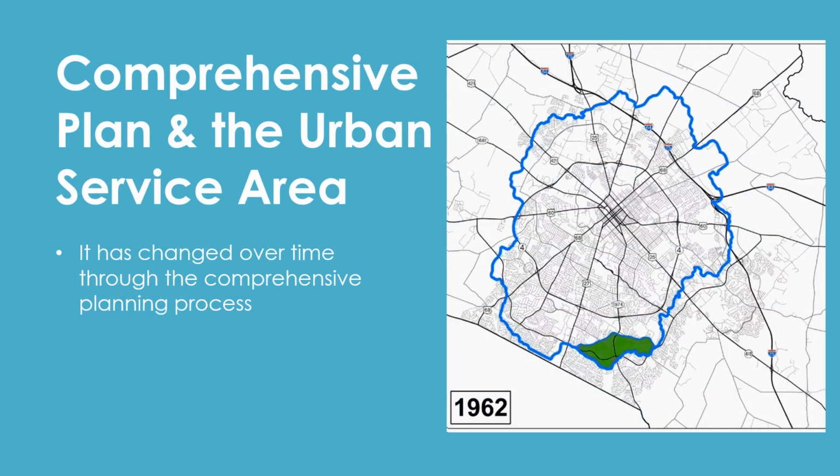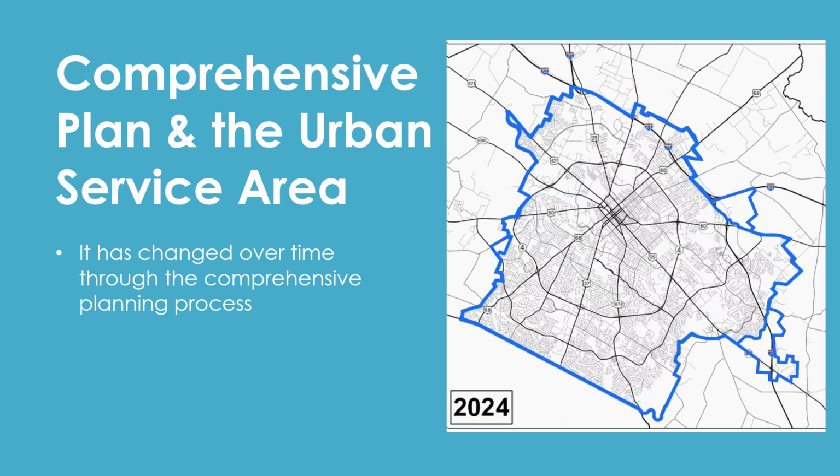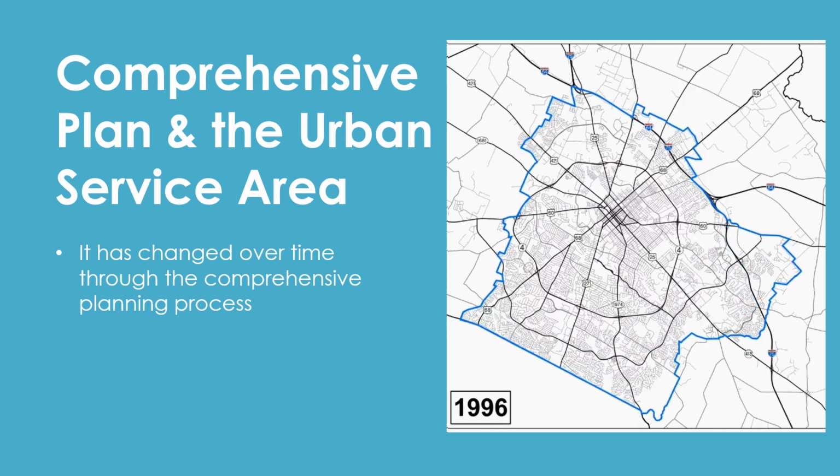While we established the urban service area in 1958, that didn't mean that we as a community thought it would stay the same forever. We knew that our population would grow, our needs would change, and we would need to modify our urban service area over time. Since its establishment, the urban service area has changed a total of 9 times.